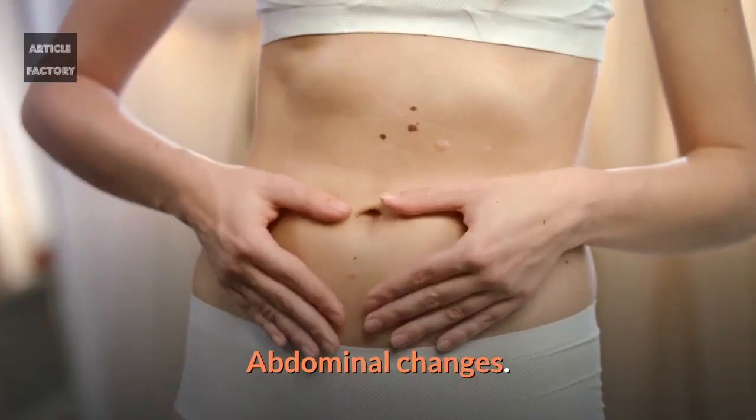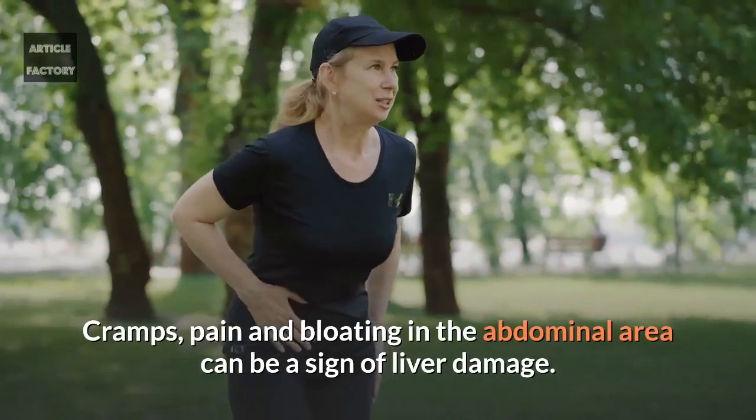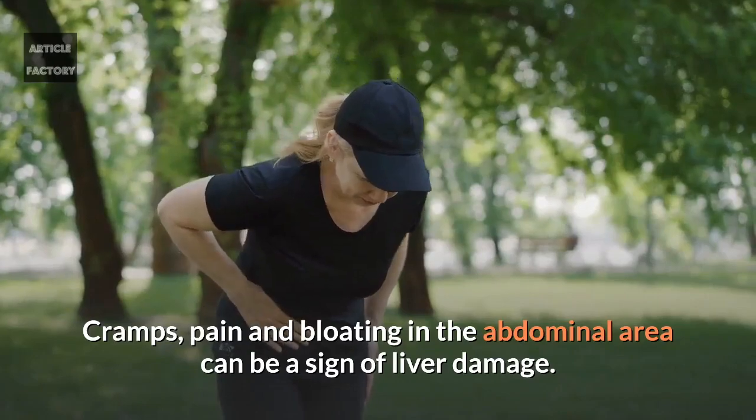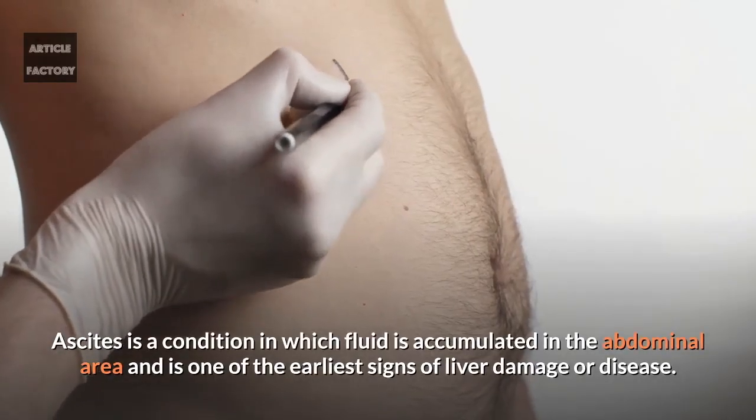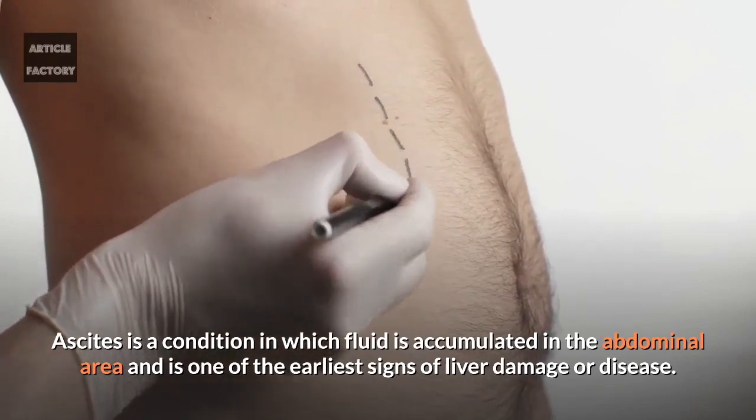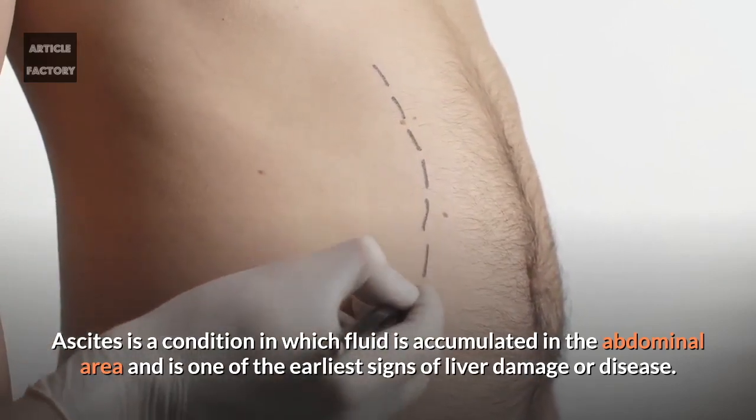Abdominal changes. Cramps, pain and bloating in the abdominal area can be a sign of liver damage. Ascites is a condition in which fluid is accumulated in the abdominal area and is one of the earliest signs of liver damage or disease.